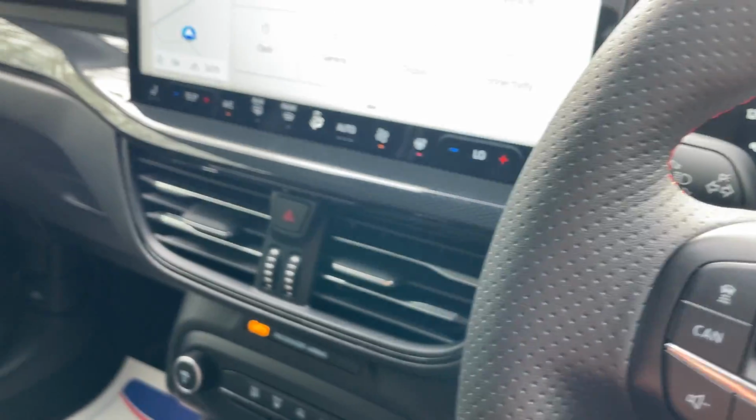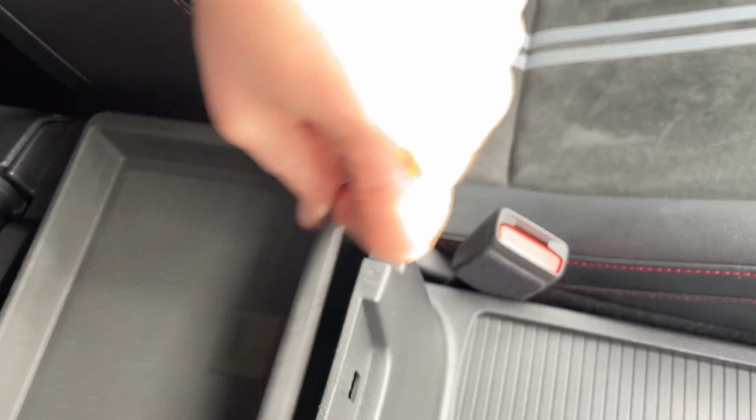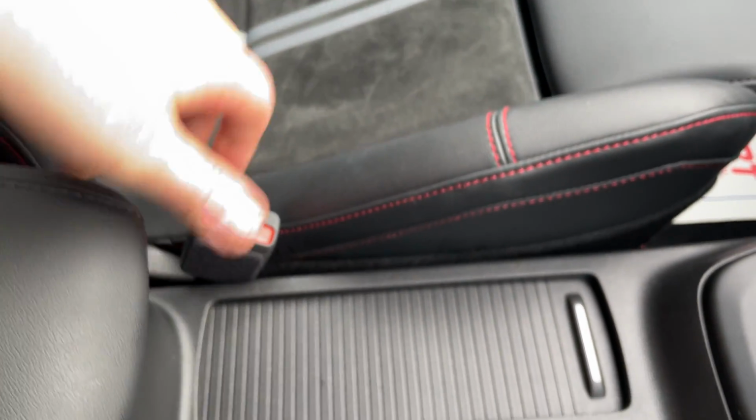Progressing now into the essential reservation of the vehicle, cubby hole here. This is where you put all your sweets on a longer journey. I won't have any arguments about that. That is a fact.